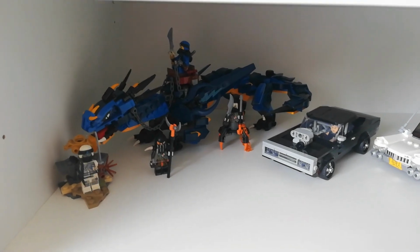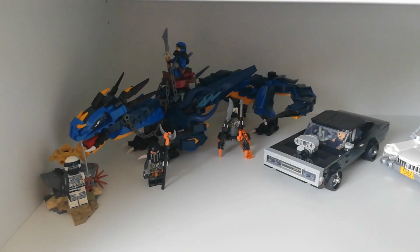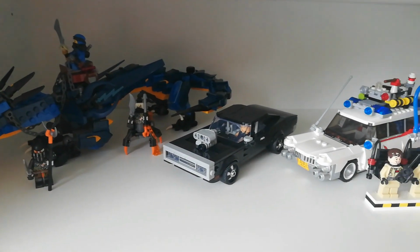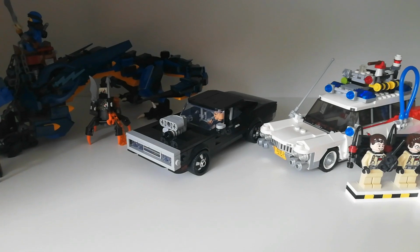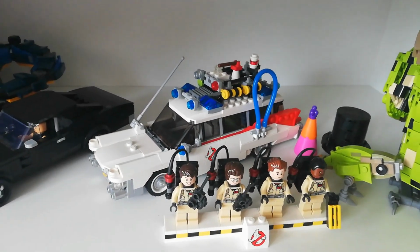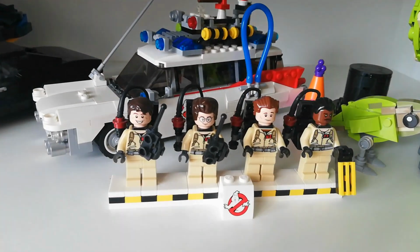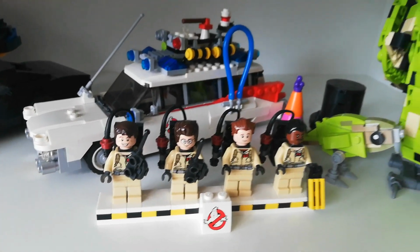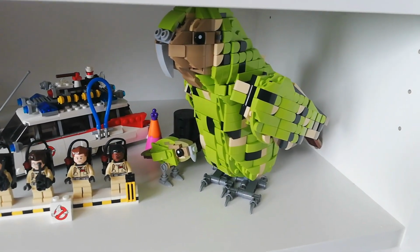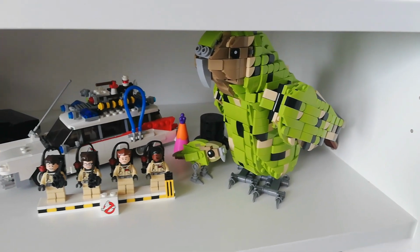I want to get some lights in here as well. Just put a few random things in here for now. It's an old Ninjago set. And I've got Dom's Charger, recent Speed Champions. This is an Ideas set, Ghostbusters Ecto 1. Love this thing. Minifigures are really cool. This is the BrickLink designer program, Kakapo, which I've also done a video on.